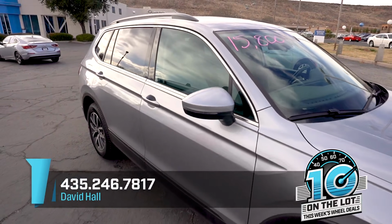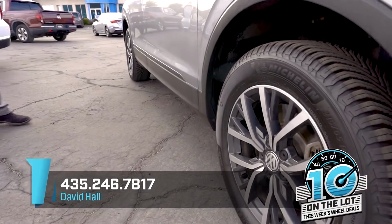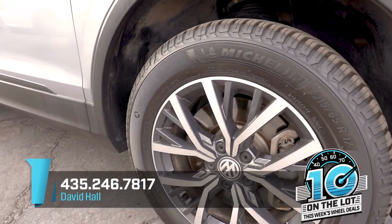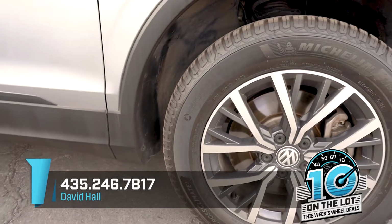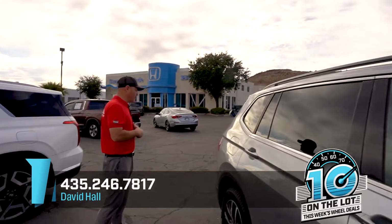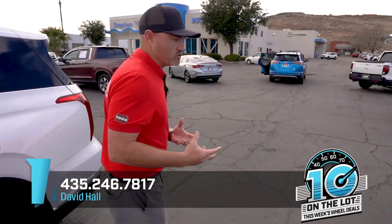And look at the tires as you come across. Whoever traded this into me, Michelin, those are Cross Climate 2s. Those are actually very expensive tires, and that is just a gift to you in the purchase of this vehicle, because tires don't fall into any accessories or any upcharges or anything.